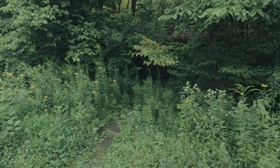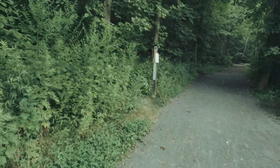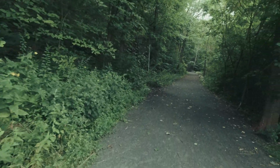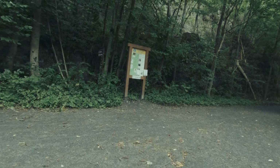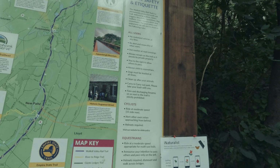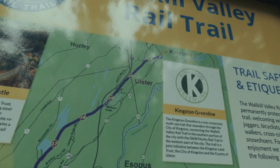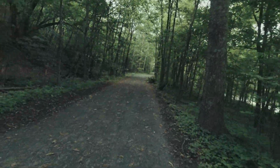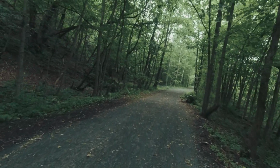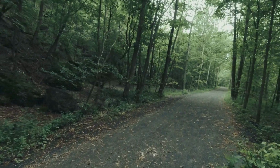Not sure if there's some more ruins back there or what. Maybe we'll go up on that bridge real quick and see if there's anything on the other side. Just beautiful out here. Like I said, when I was down on the Hudson, I forgot how much I really like New York and how much, you know, a lot of history here, more like Revolutionary War history than anything.